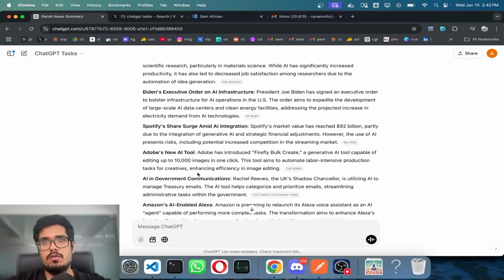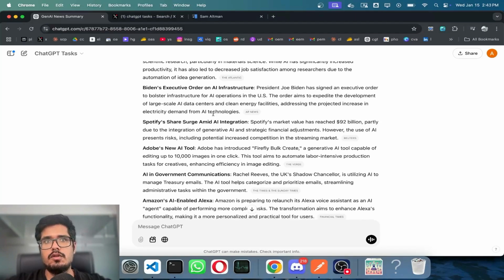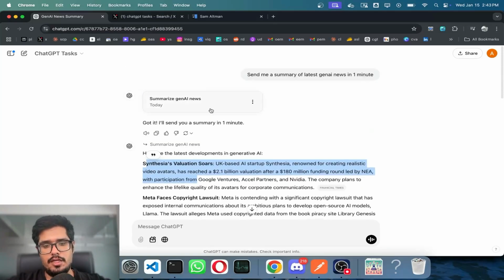Irrespective of which niche you're in, you can schedule these daily crons that will essentially crawl the internet and get you up-to-date information. If you want to do competitor research, or do some calculations on a day-to-day basis, all of those things you can now automate with ChatGPT Tasks.